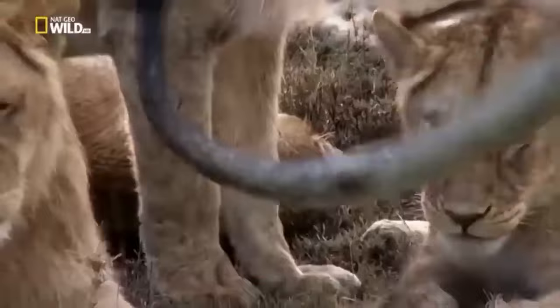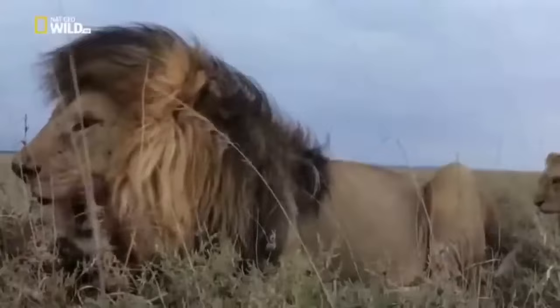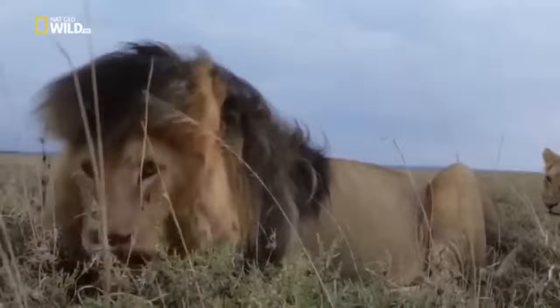There's an obvious pecking order. The males can control whatever the pride kills. So the females would kill something, the male would take it and eat really until he was full.